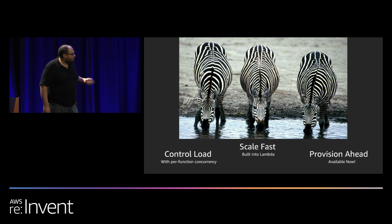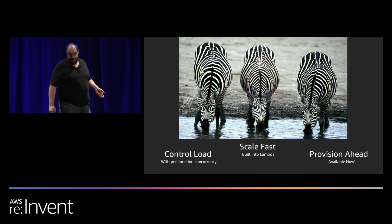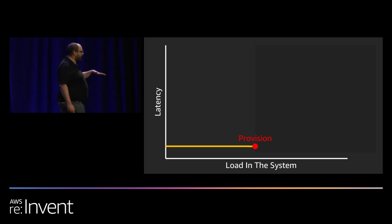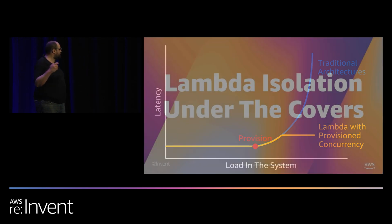Control load has been available for Lambda for more than a year. Scale fast is fundamentally built into Lambda, fundamentally built into our model of serverless, and provision ahead is available now. So what does this all mean? As load on the system goes up and you hit your provision, with traditional architecture you'll go over that latency tipping point. And obviously, you'll eventually recover if your auto-scaling or your ops team kicks in and adds more capacity. With Lambda provisioned concurrency, instead, you'll step into a much nicer mode where you start cold starting again. Your latency jumps up, but it doesn't have this same catastrophe.